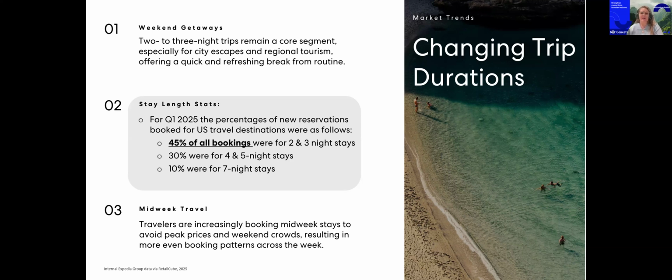The data for Vrbo in Q1 2025: we noticed that for the US as a whole, 45% of all the bookings are for 2 and 3 night stays, 30% are for 4 and 5 night stays, and only 10% were for 7 night stays. So if you are offering only week-long or longer bookings, this is going to be a limiting factor. Travelers are increasingly booking midweek stays on top of that to avoid peak pricing and weekend crowds. So it results in even more booking patterns across the week for various check-in days.